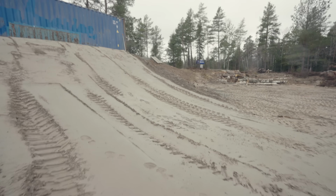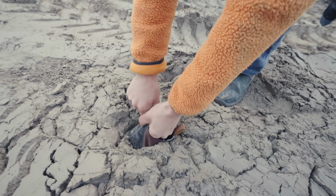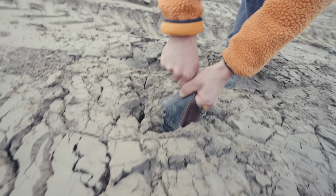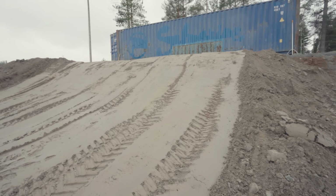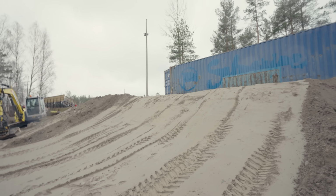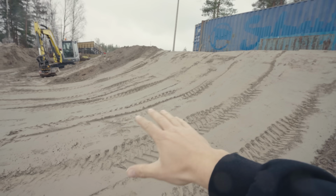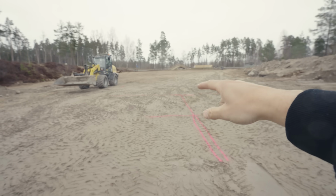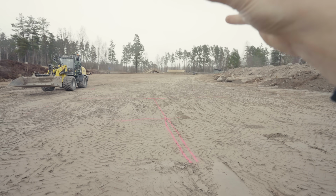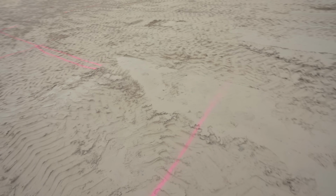So I kind of came to the realization that it's not really optimal right now to shape this, because it's a bit too gooey. So we're gonna leave it now. It needs to cook in the sun for a couple of days, and then I can do the final touch. We need to make it steeper, we need to make it more fine. Obviously it's gonna be perfect, the whole thing is gonna look like concrete. It's gonna be one big landing for two different lines, so that's gonna be a huge one.